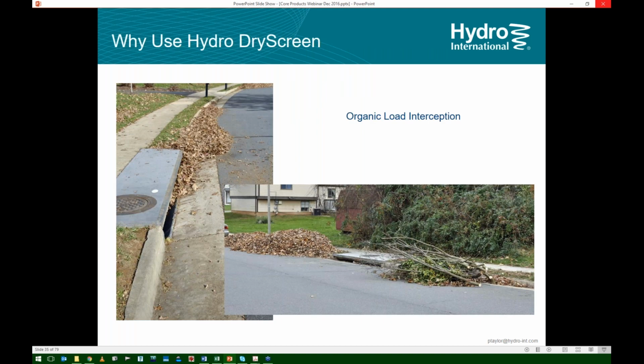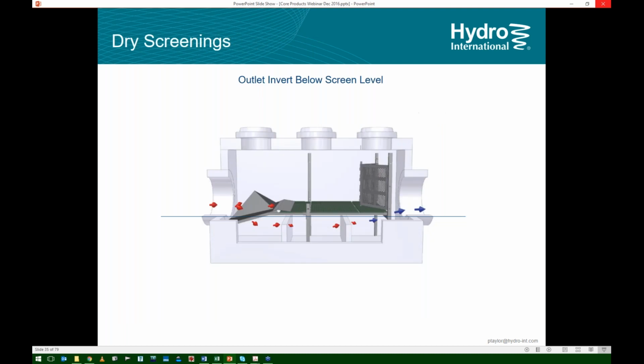Also, screening is very useful for organic load. So, just gone through fall here in Wisconsin. Everyone rakes their leaves up, blows them into the street, and the first thing that happens is you get a big rainstorm and it washes it a whole lot into the gutters and down into the storm sewers. So now this is a big organic load, associated pollutants, phosphorus, nitrogen. So screening of those is important.